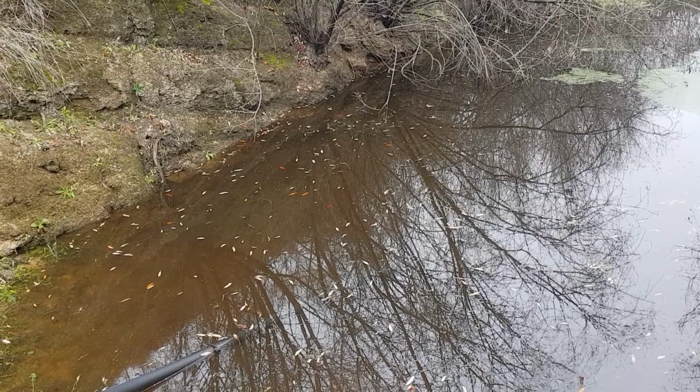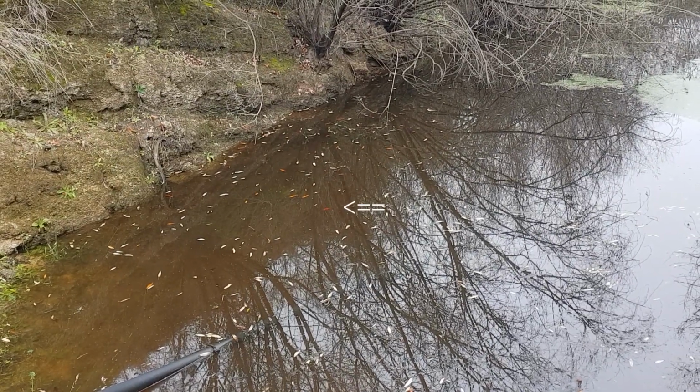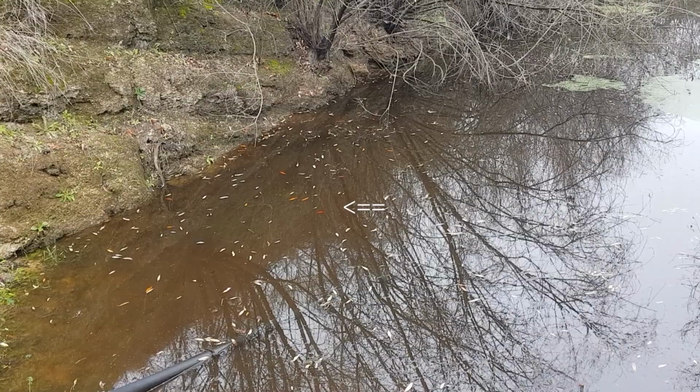That little orange speck in the center there. You probably can't see on here, but yeah. There's a goldfish swimming around there.